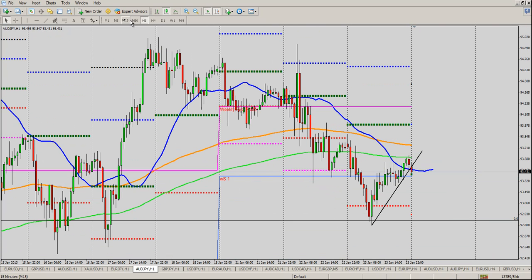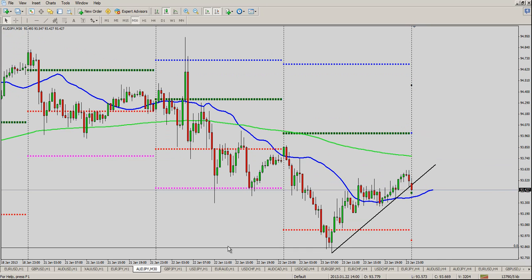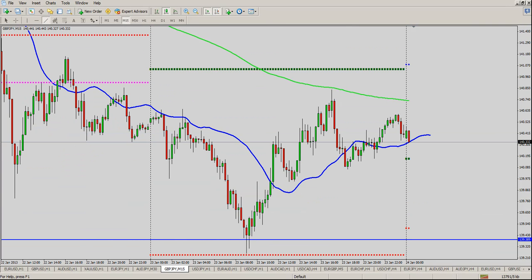Aussie yen, same thing. Here's our 15-minute chart. We're already making a break for it. So, we're 20 pips away from that high. Let's look to kind of short these trend line breaks. Pound yen, same kind of situation. And I'm just rushing through these because all the yen pairs basically have the same kind of setup. We just have some little trend lines, some little breaks.